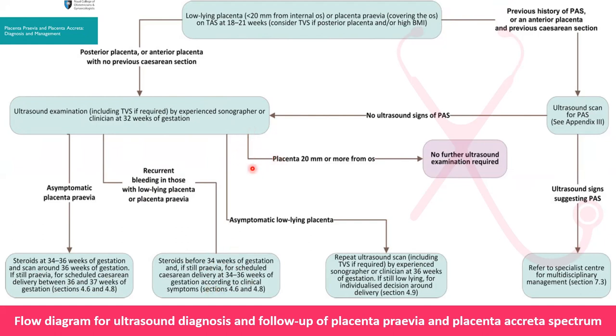If the placenta is an asymptomatic low-lying placenta, you can repeat the ultrasound at 36 weeks. If it's still low-lying, there will be an individualized decision around delivery.